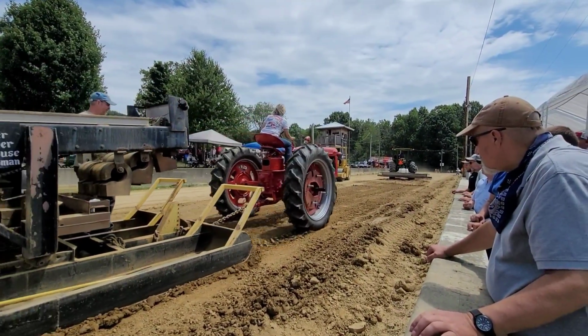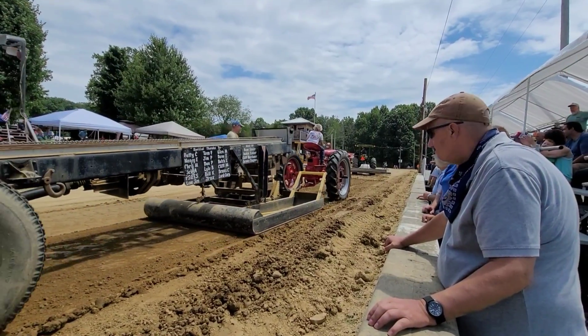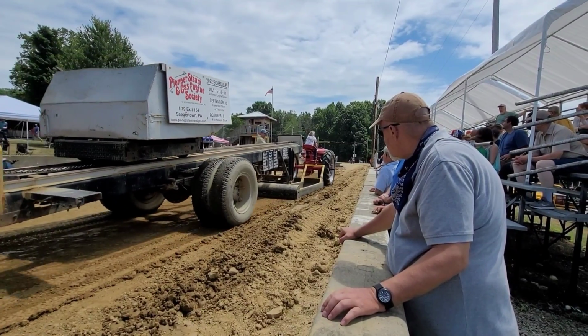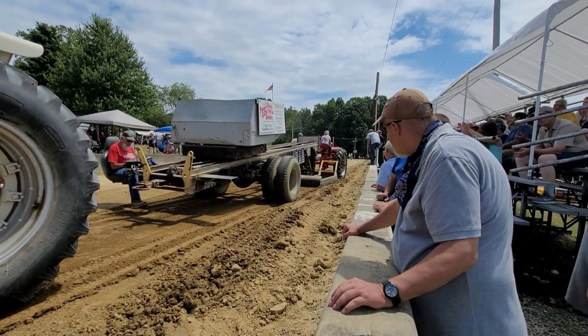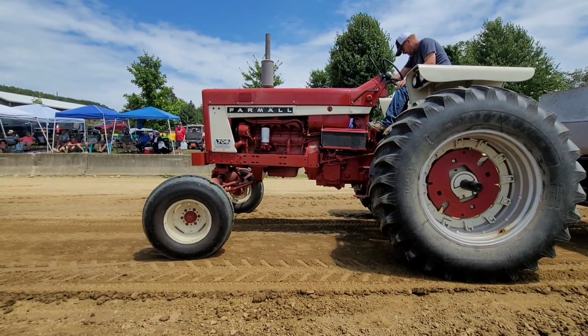Got them little teeth in it, and I know you get it under load, and I gotta tell you, she just beat that all-Chalmers by a mile, and I never thought that would happen. That'll do it. That's a 706 pickup sticks.